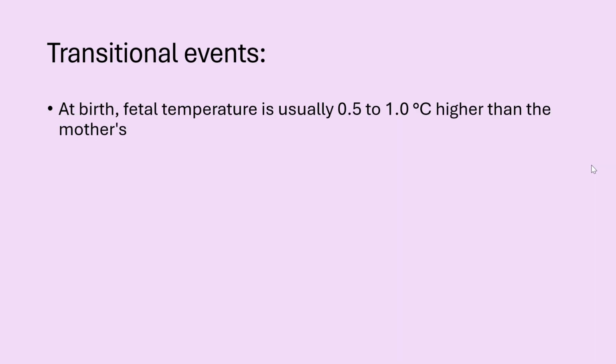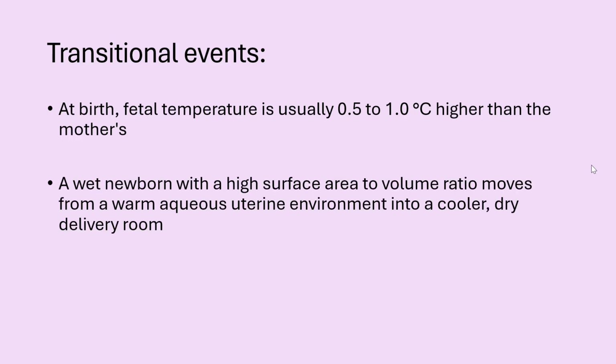So, transitional events. At birth, fetal temperature is usually 0.5 to 1 degree Celsius higher than the mother's. However, the newborn immediately loses heat at birth by evaporation, convection, conduction, and radiation, dependent on things like the ambient air pressure, temperature and humidity, and the temperature of the surrounding surfaces and room that you're in. And remember, a wet newborn with a high surface area to volume ratio moves from a warm, aqueous environment into a cool, dry delivery room. Heat loss is really rapid.